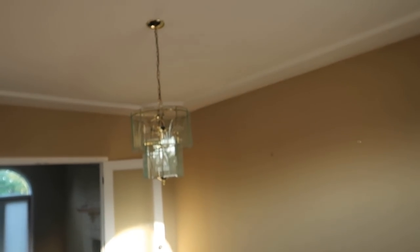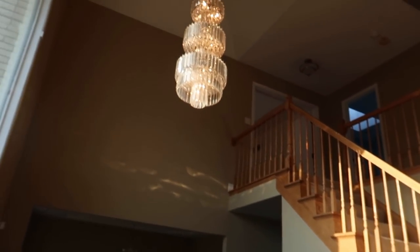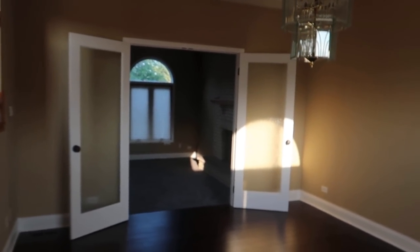But anyway, this is the formal living room. And that's the light fixture that they have there. These light fixtures, that one, all this stuff is gonna get replaced with updated lighting. There's two frosted glass doors that lead into a family room, but I'll show you guys that in a second. We come this way, this is the formal dining. And then as you go through here, this is the kitchen.